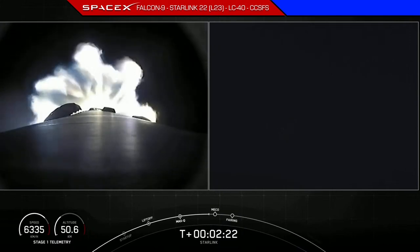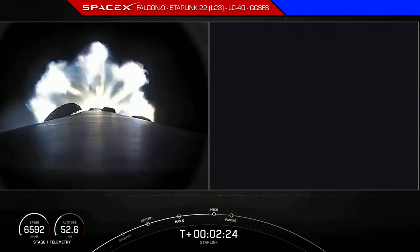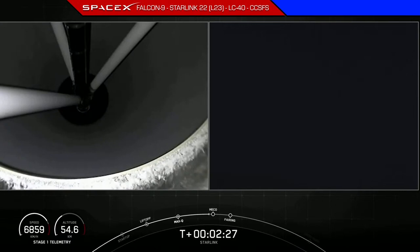Both views on screen right now are of the first stage. The left is from the top of the first stage, and the right is a tracking shot from the ground of Falcon 9.